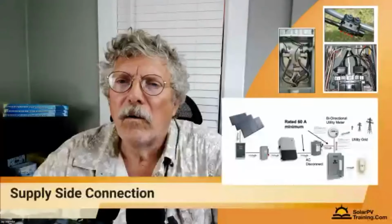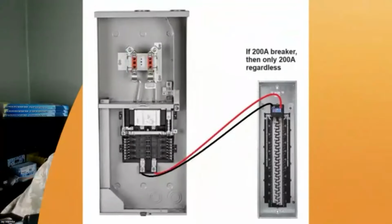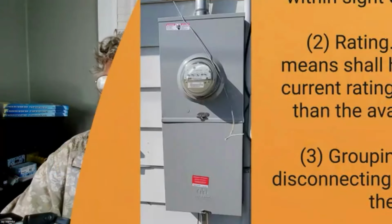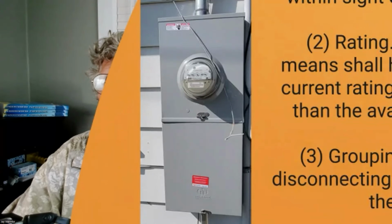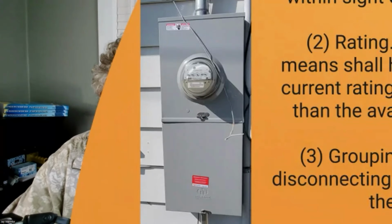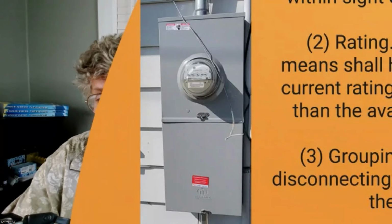So yeah. Okay. Well, let me see if I can touch on that really quickly. I'll just get a picture in people's minds. So you've got your meter out here, and now you've got your utility emergency disconnect out there. Well, somewhere within 10 feet of this, you're supposed to have your AC disconnect, which in theory shuts off your array, right? Shuts off the array at the array.